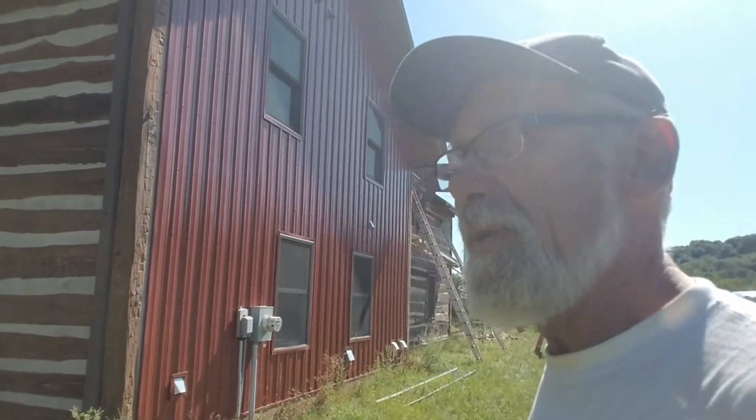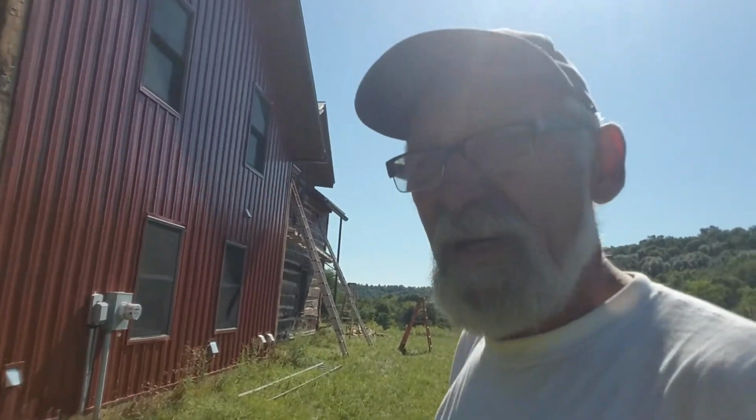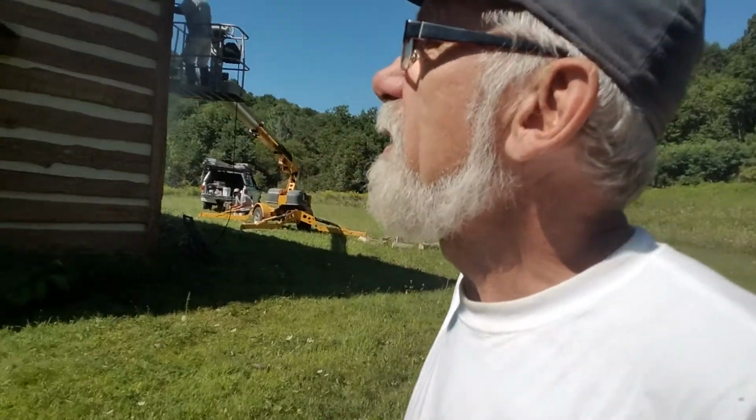The chinking failure over on this end hasn't been as great as on the other end of the building, but there are some small spots here and there that have to be addressed. And this side faces west, so it gets quite a bit of sunlight, and the stain finish is really beat up, so that's going to get stripped off completely down to hopefully bare wood. Then it'll get 2 coats of stain and a clear coat over the top of it.